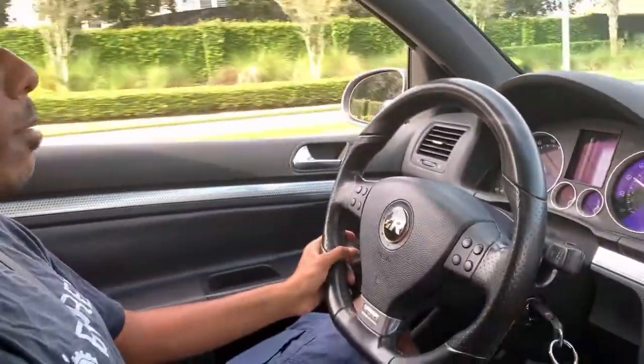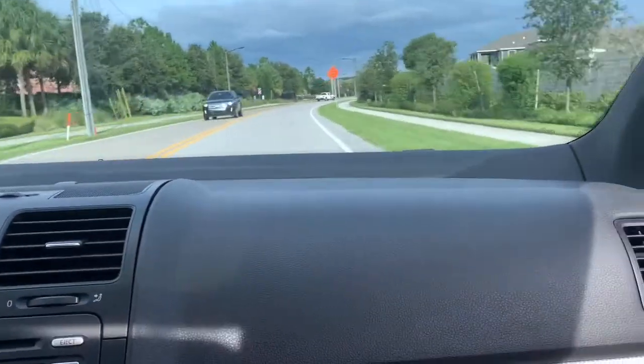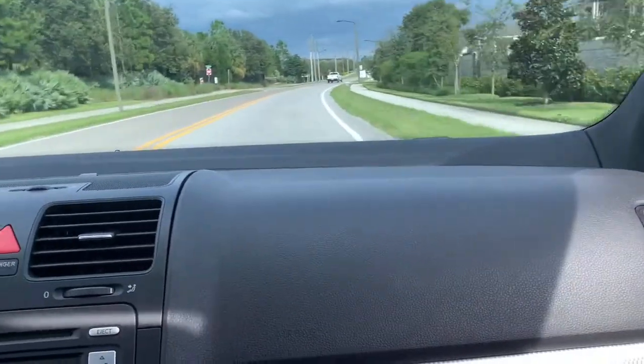I have some nice clear roads, some nice twisty bits you guys see. I'm going to try to find some more nice roads so you guys can get some more of me driving. But yeah, this is what it is. It's comfortable, it's nice, you're not uncomfortable. You go over bumps, you don't feel them that much.